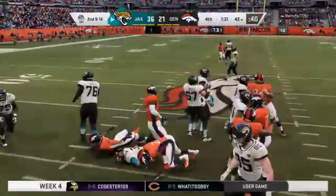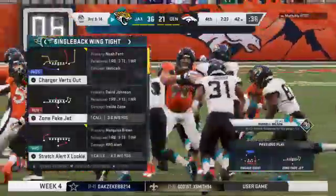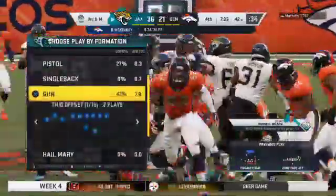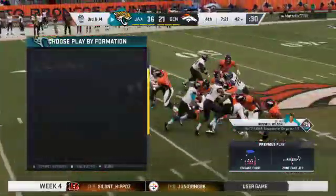Stepping up, he's going to keep it. Call it no gain on the keeper, and it's going to bring up a 3rd down. No gain on the play. And it brings up 3rd down.